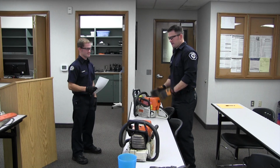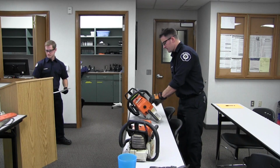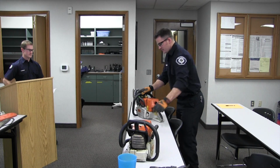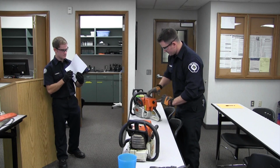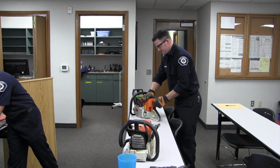Go ahead. Okay. Make sure I have my PPE on. I'm going to go ahead and look through and clean all necessary debris off the saw. Since we're going to be doing the air filter, I'm going to go ahead and put the tension on this. Unscrew it.